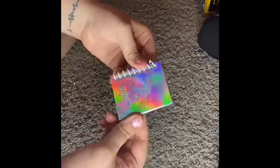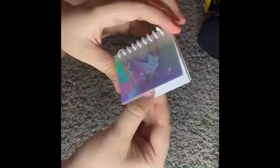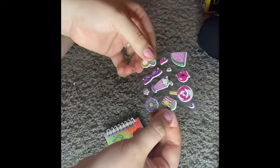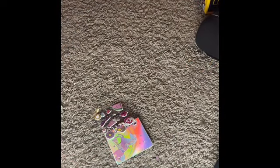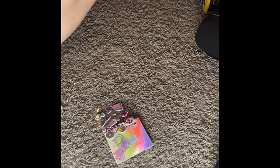Yep, this is the unicorn one. You saved your favorite for last, huh? No way. I think these stickers are almost in every single one of them. Oh my god. That one again? It smells like strawberry. But it's supposed to be grape. It does kind of smell like strawberry.